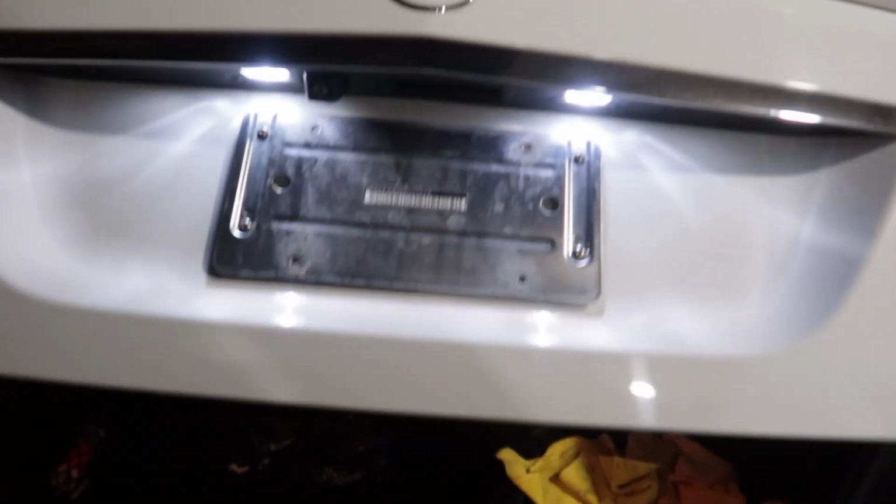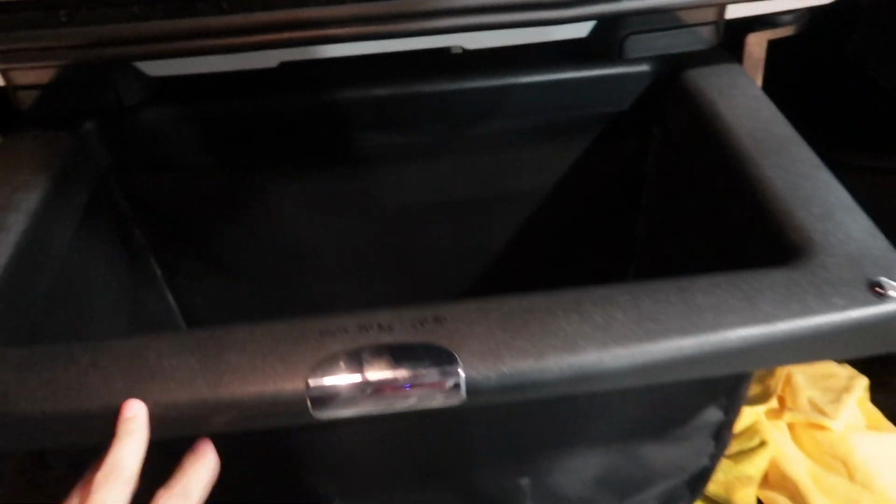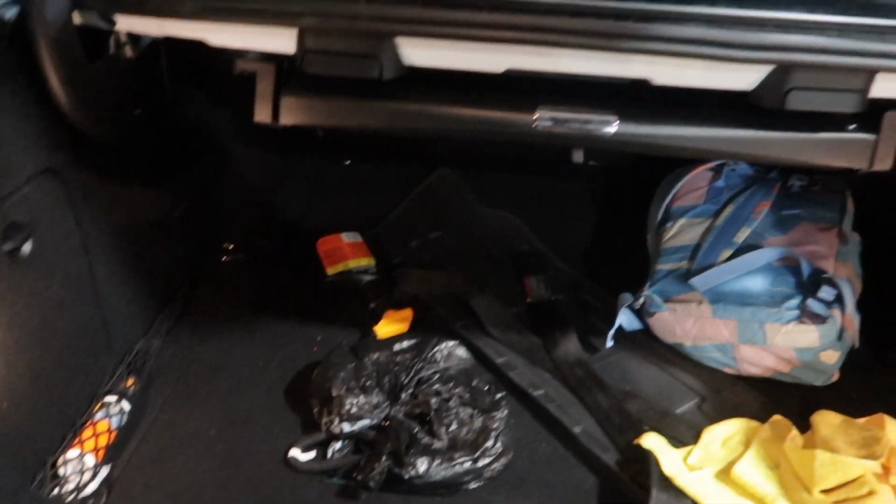It has this thing, which I think is fucking cool. I put groceries in this all the time. Goes back up like that. I don't really have much in the trunk. There's some extra clothes there. It's a pretty spacious trunk.